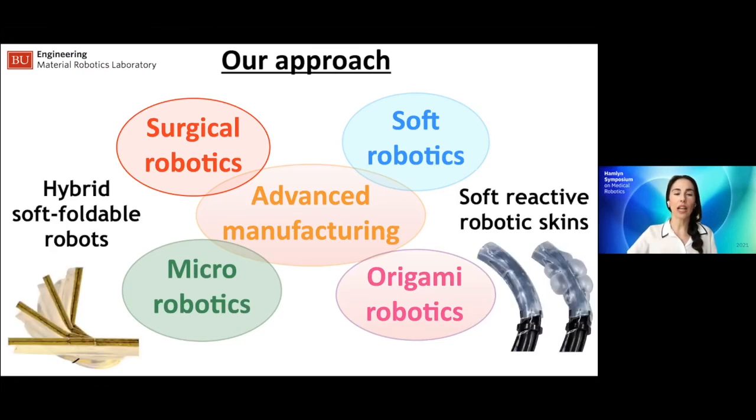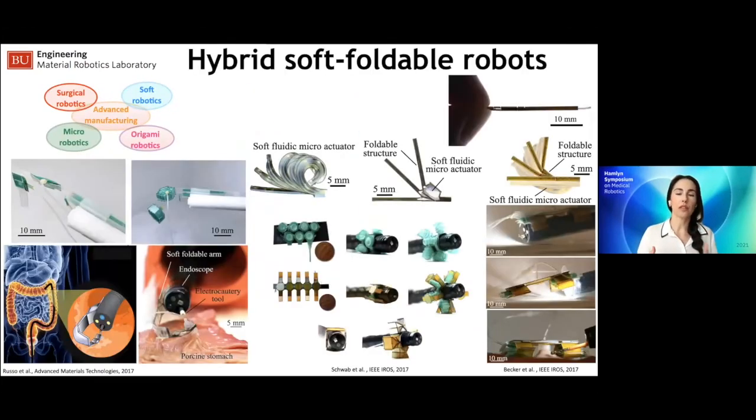And today I want to highlight two classes of soft surgical robots that we are working on, and those are hybrid soft foldable robots and soft reactive robotic skins. So hybrid soft foldable robots, as I said, are combining soft robotic technologies. So think about soft fluidic actuation, which is safe inside the human body because you can use, for example, water or saline solution, together with origami-inspired rigid robotic mechanisms.